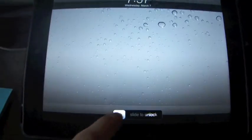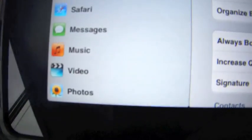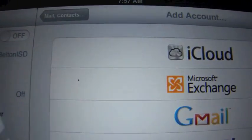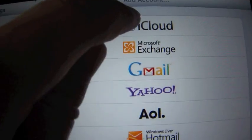Would you like to set up tracking on your iPad? Well, it's actually pretty easy. What you do is go to the Settings button and look in the left-hand column for Mail, Contacts, and Calendars. You will see an iCloud account. If not, add an iCloud account.